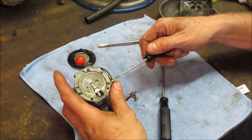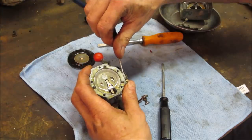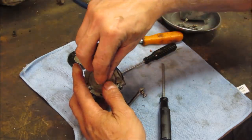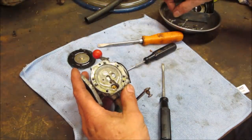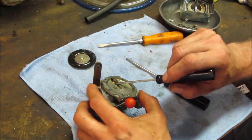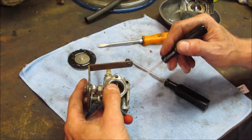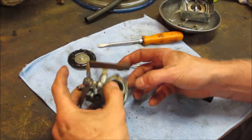Come on. The spring, and then we want that if it decides to come out. Come to me. Come on. It's like right there. I know you can't see it.